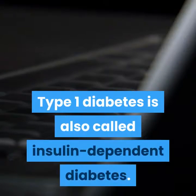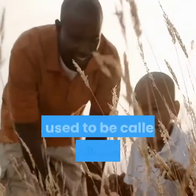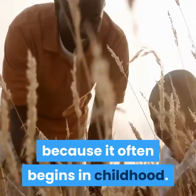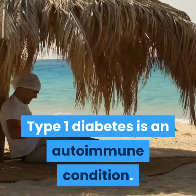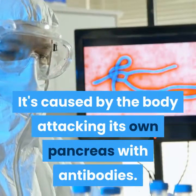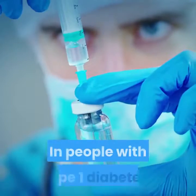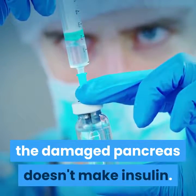Type 1 diabetes is also called insulin-dependent diabetes. It used to be called juvenile-onset diabetes, because it often begins in childhood. Type 1 diabetes is an autoimmune condition. It's caused by the body attacking its own pancreas with antibodies. In people with type 1 diabetes, the damaged pancreas doesn't make insulin.